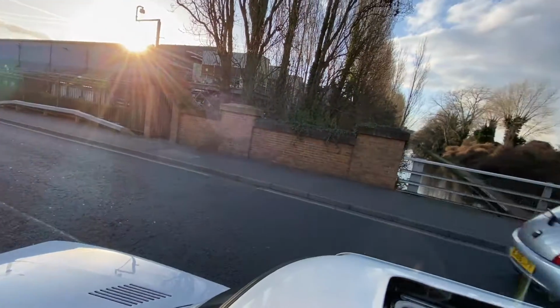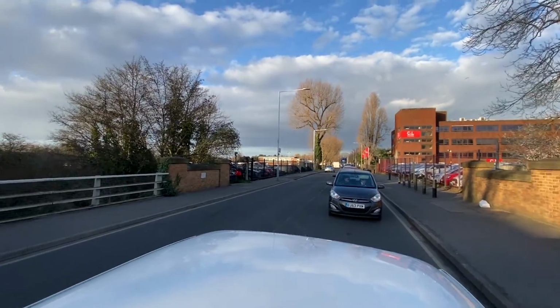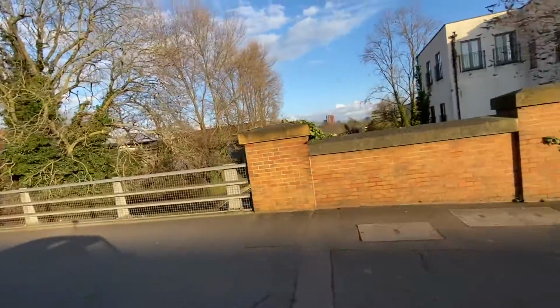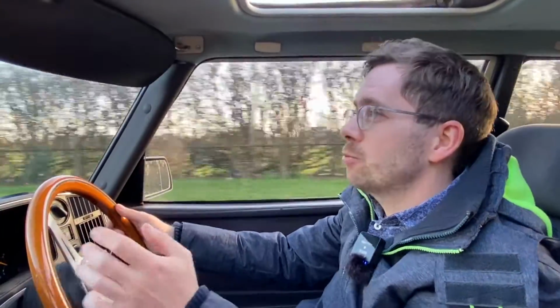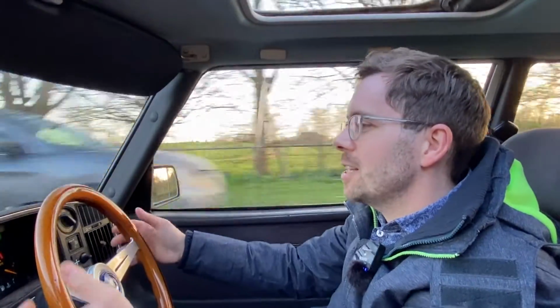It's actually quite easy to thread through these London streets. It's quite narrow and compact compared to a modern car. Really surprisingly so. I was expecting it to feel so much bigger. And definitely it feels like it keeps up with modern traffic really well. The 2-litre engine is nice and smooth, you can barely hear it, all you can hear is the exhaust note, and it really pulls nice and cleanly in all the gears. It's a great little drive, I have to say.